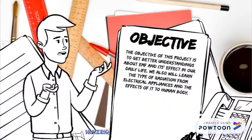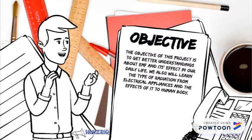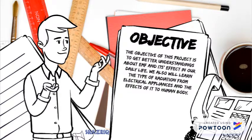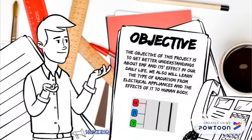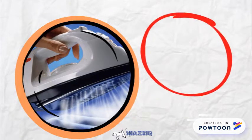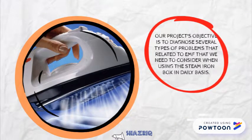The objective of this project is to get a better understanding about EMF and its effect in our daily life. We also will learn the types of radiation from electrical appliances and the effects of it on the human body. Our project's objective is to diagnose several types of problems related to EMF that we need to consider when using the steam iron box on a daily basis.